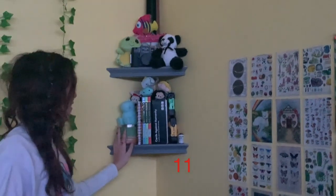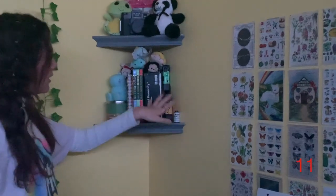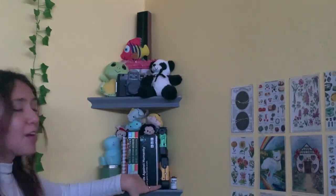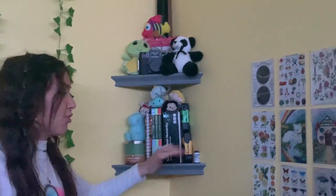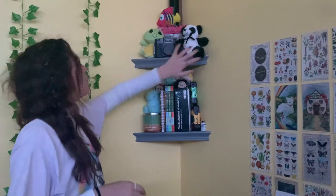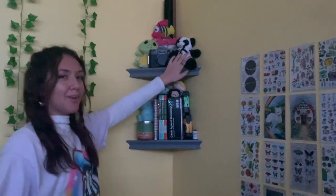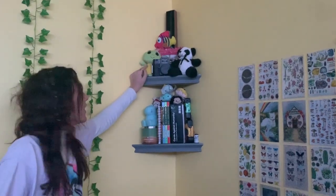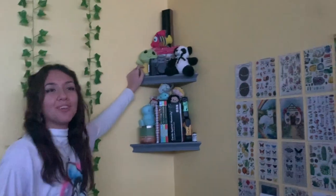So on this bottom shelf, I have my candle, some stuffies, my Cards Against Humanity, which I love to play when people come over. Disposable cameras, I'm so obsessed with them. I've been using them since freshman year. Some film I already used. Up here I have my panda that my friend Dia gave me last Christmas. I don't know how I got this, but I just have it. So if someone could let me know.